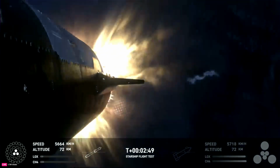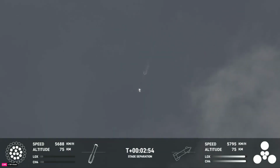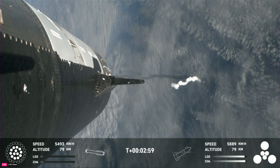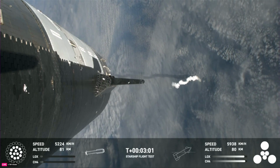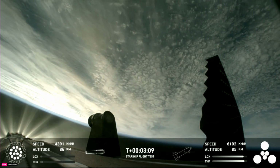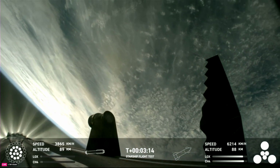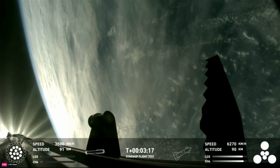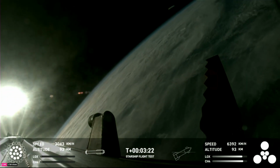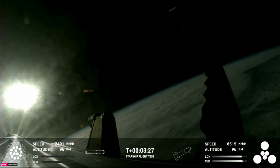Stage separation. Boost back startup. Hot staging confirmed. Its way back, seeing 6 engines ignited on ship. Kate, we got a Starship on its way to space and a booster on the way back to the Gulf. Oh man, I need a moment to pick my jaw up from the floor because these views are just stunning. These are live views from Starship.